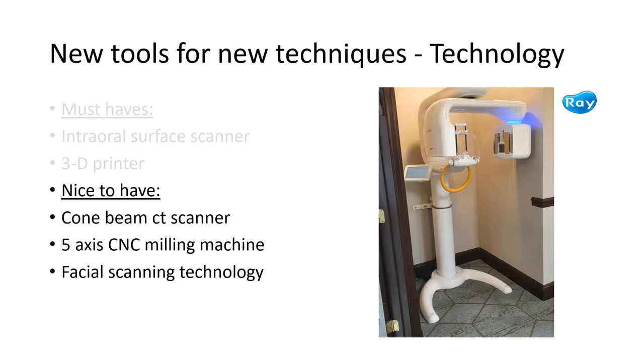But even as you'll see, we're going to talk about some restorative techniques and the impact that CT has on it, which is why I think it may start moving into that must-have column. Nice to have, you know, before I would have had my CNC milling machine in the must-have column. Here I moved it down to my nice to have, and that's because most of the things that I manufacture technologically, I do with 3D printing today.